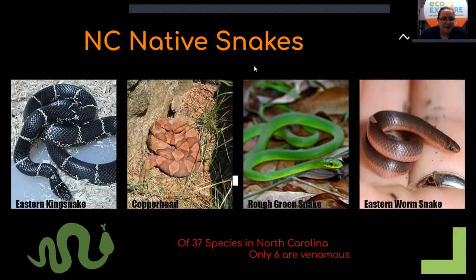So that eastern king snake, if it is called a king snake, that means it likes to eat other snakes. So one of the eastern king snake's favorite foods is venomous snakes, so those harmful snakes. They're actually immune to the venom, so they can't get sick from that venom. So they really enjoy eating those guys. All right.